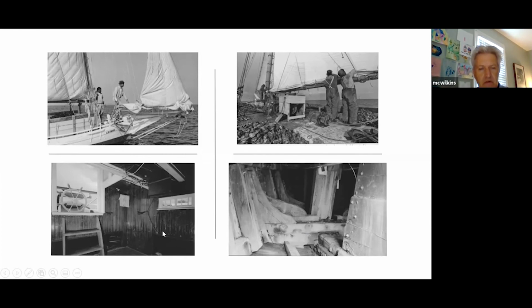And then the aft cabin, a little bit more nicely finished. It's got tongue and groove, beaded staving, some windows. This is where the captain and the mate would have their meals, sleep, etc.